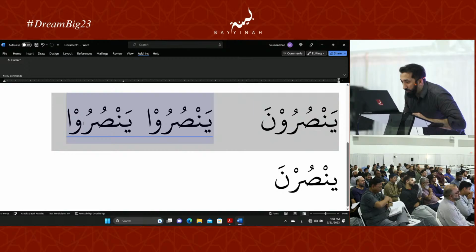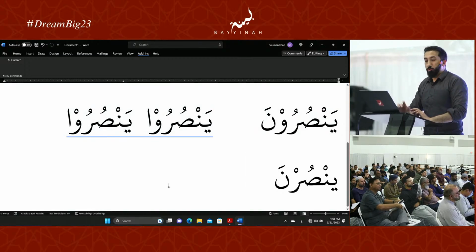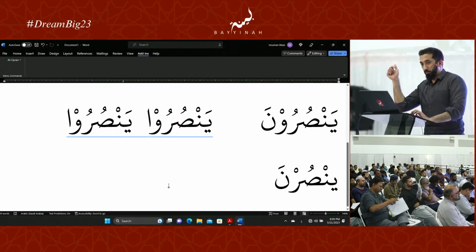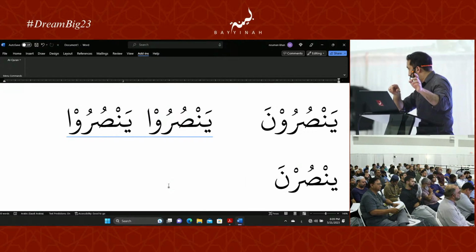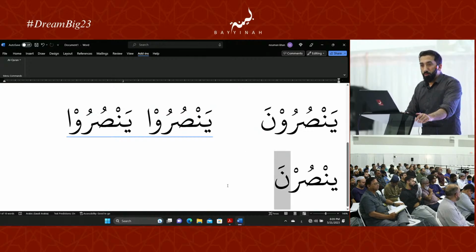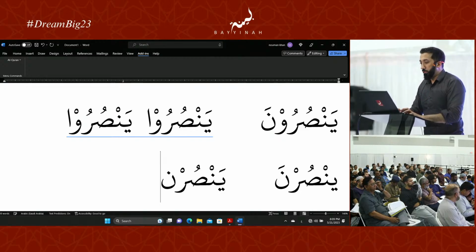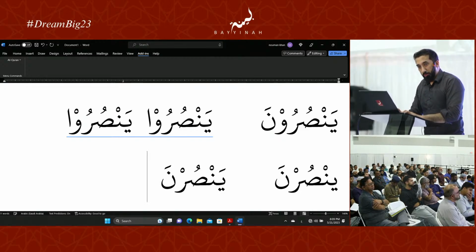Yansuru. And what's the lightest version of yansuruna? Here's the crazy part. Yansuruna is those women, if you remember. Ya beginning and na ending means those women. What part of this makes them women? The na. So when you make them light, the ladies say, no, we don't need a diet plan. We're perfectly fine the way we are.